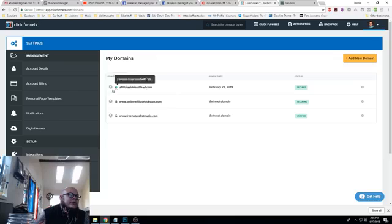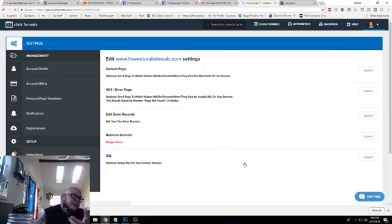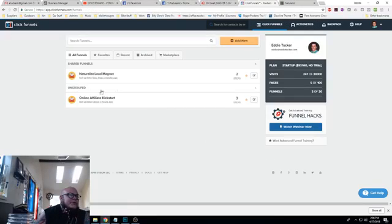That's because this one has an SSL cert attached to it. So if you want to sell products, you can sell products with this funnel because it has a verified SSL cert. SSL is a requirement if you want to process credit cards. So you just click on the settings, go to expand, and it'll enable it. You just come back a little bit later and check it again, and it should be going through. It just takes a couple minutes.